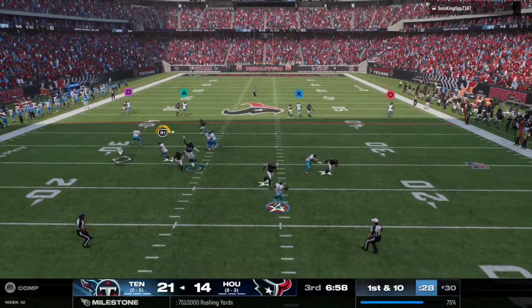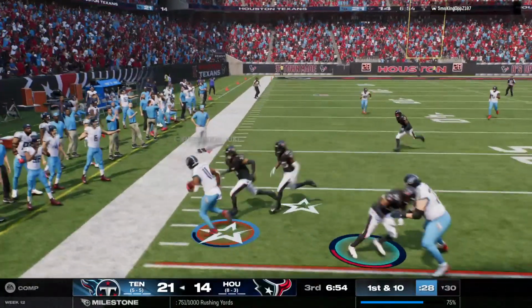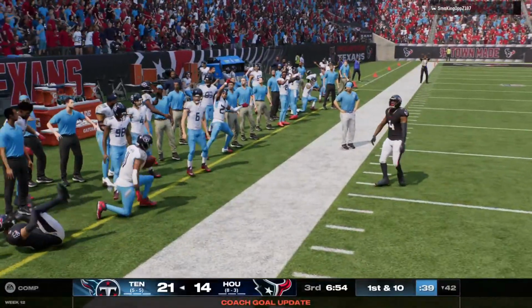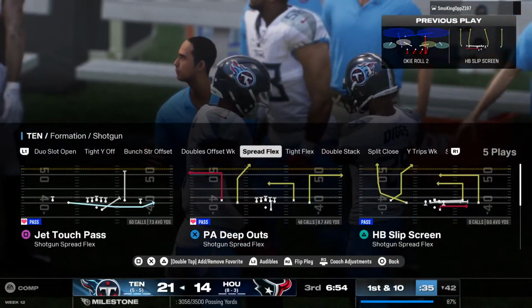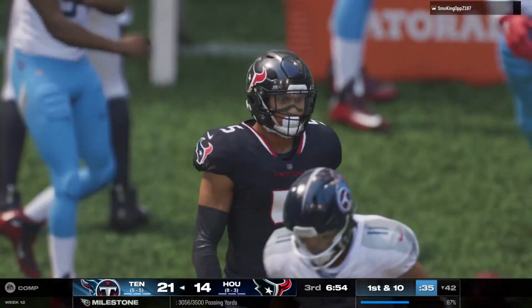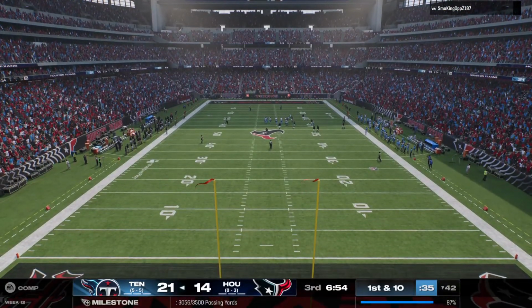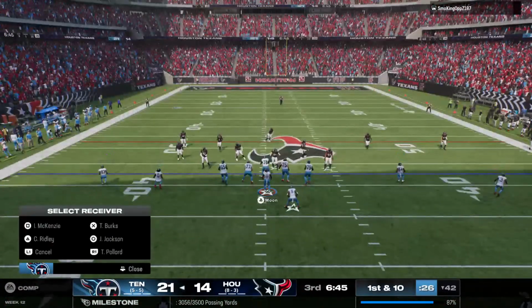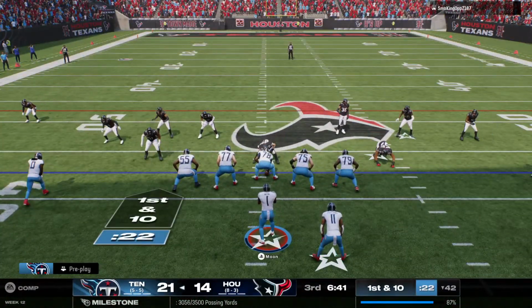Airing it out to start this drive. That's going to be caught. Tony Pollard. They'll move the chains after that pickup of 12. To this day, I can still see the faces of the big guys in the huddle. When you call a screen like that, instead of them just getting knocked backwards, they get to be salesmen. They get to push those linemen downfield and then tee off and go hit somebody like they did right there.